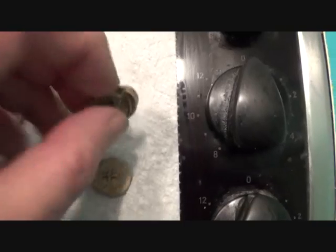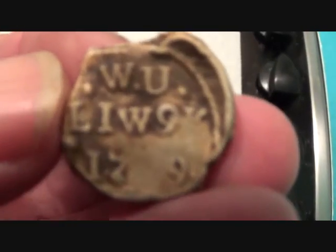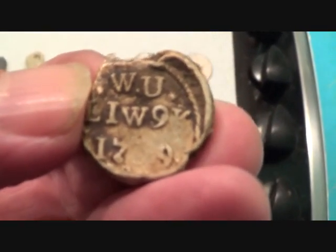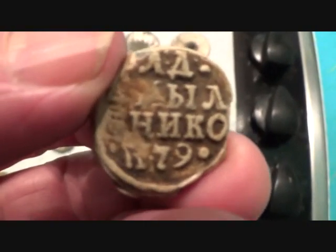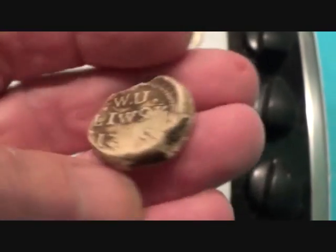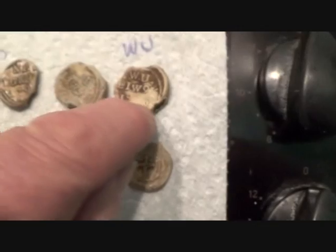And then there's this, the unusual one. Instead of NP, it's got the WU. And they're quite rare seals. Just where they're coming from with that, nobody knows. There's a few secrets that the seal world has yet to give up. But that's nice, they are rare. So I'm happy with that one.